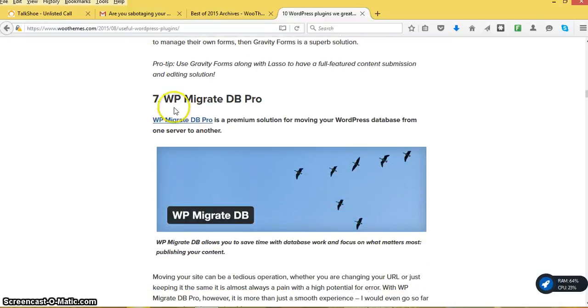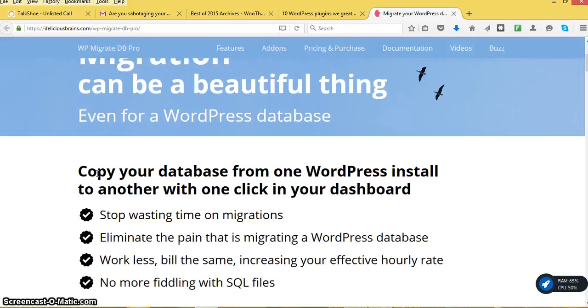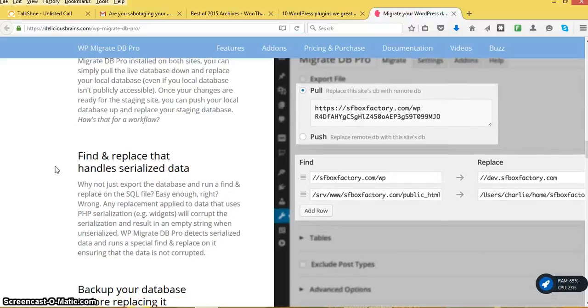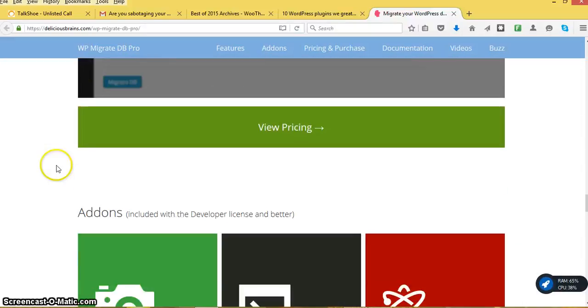And the next one is WP Migrate DB Pro. This is if you want to transfer your website database to another hosting. A lot of people would need a plugin like this. It's a paid plugin, of course. It's simple, straightforward, and let's look at the pricing.